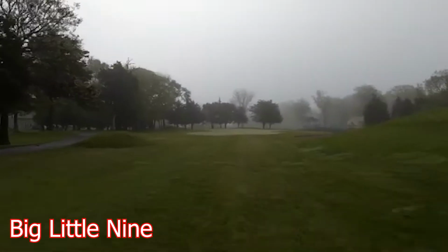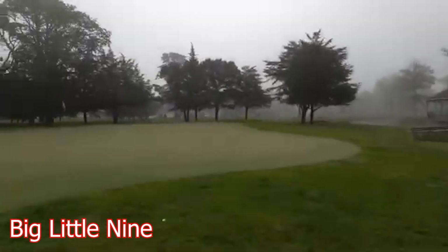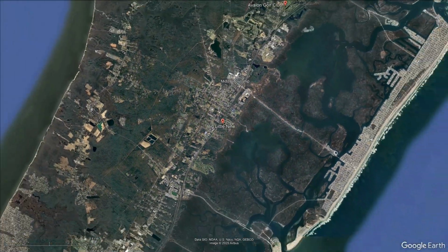So this was about 140 yards, nothing too much to it here. If you look on the right hand side, really picturesque with that water. And the key with this golf course is just kind of keep it in place. But my wallet's where the pain will show.